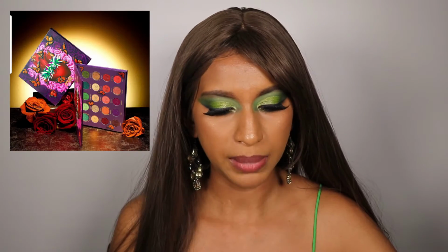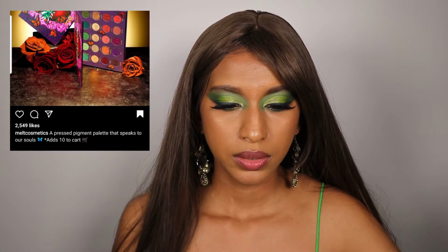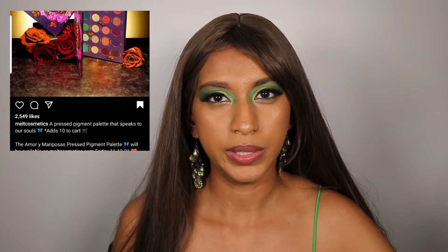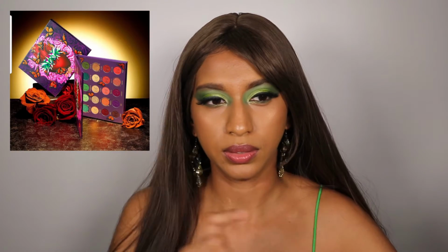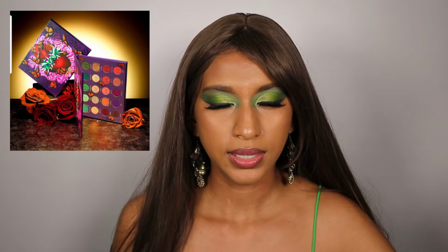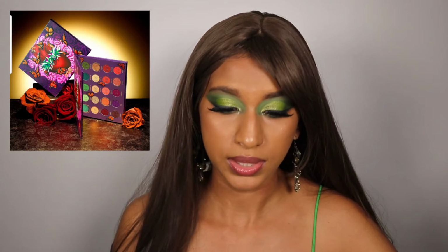Okay, so this Melt Cosmetics is a brand that I've always wanted to try, but whenever I see their palettes, first of all, they're kind of small, and they remind me of the Naked Urban Decay palettes, especially the layout. But when I actually go and see the pricing, I just never feel like I can buy this at full price, because the number of shades in there is very limited. So when I saw this come out, I thought, wow, this is actually really pretty.